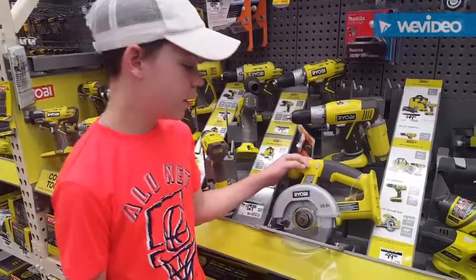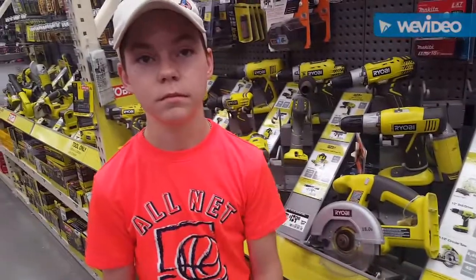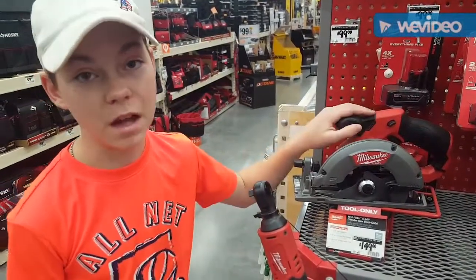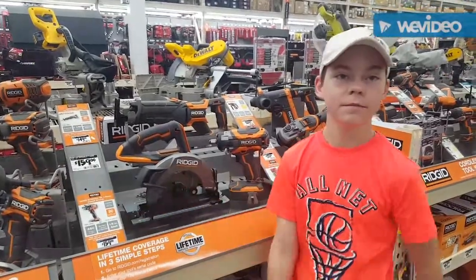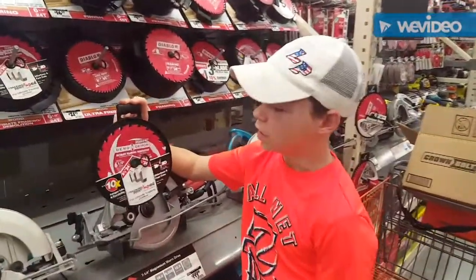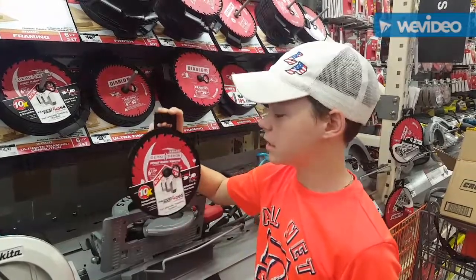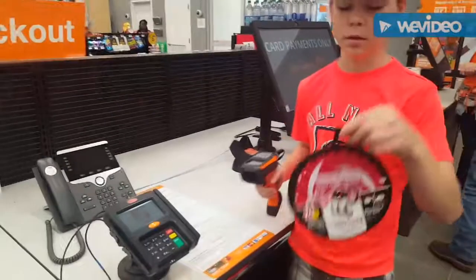Just for comparison, here's a Ryobi for $99. We can buy more than two Craftsmen for the price of this one at $149. Here's your Ridgid for $159. We chose the Diablo Demo for $16.97, made in Italy. Diablo steel saw blade.